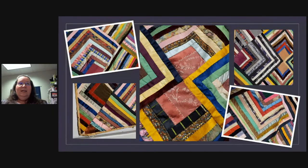This quilt was made in the late 1800s, probably somewhere between 1895 and about 1910. There is silk and velvet. I do think there are probably some used ties in here as well. The quilt itself measures 74 by 55 inches and is actually in very good condition.